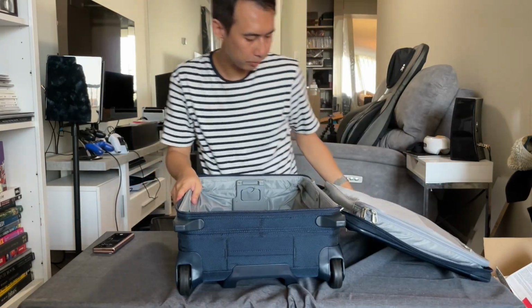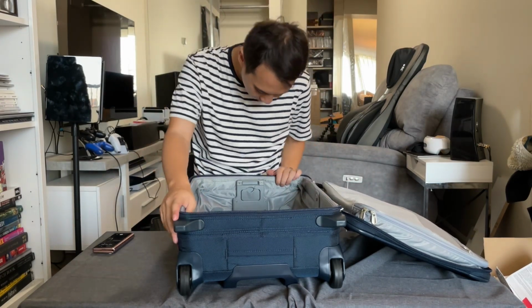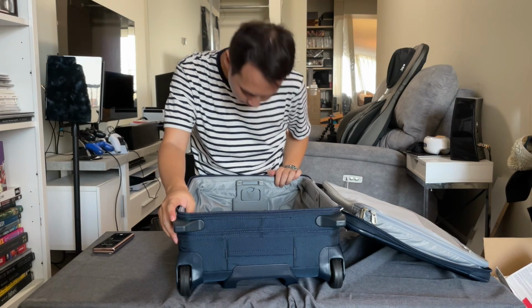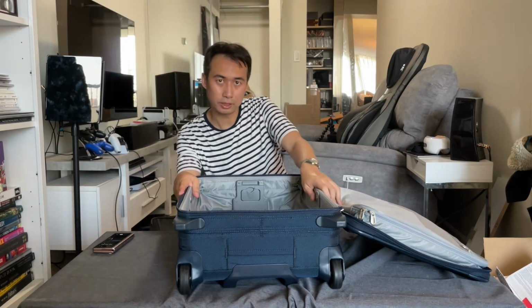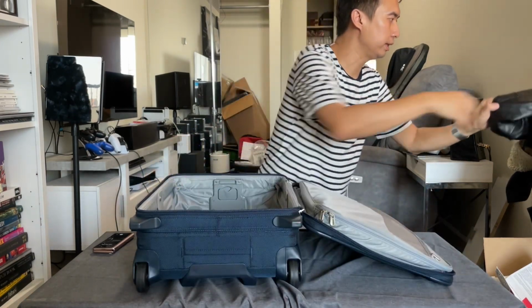So there's another unique feature of Briggs & Riley luggage, and that's the CX expansion technology. I'll show you guys what I mean, but this is specific to Briggs & Riley, which is another reason why I chose them. So let's begin by packing some jackets that I have.